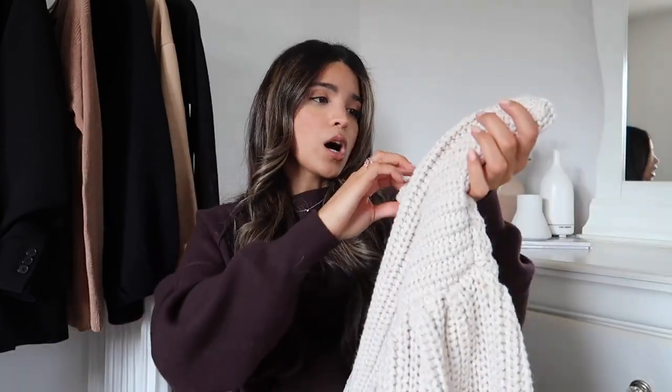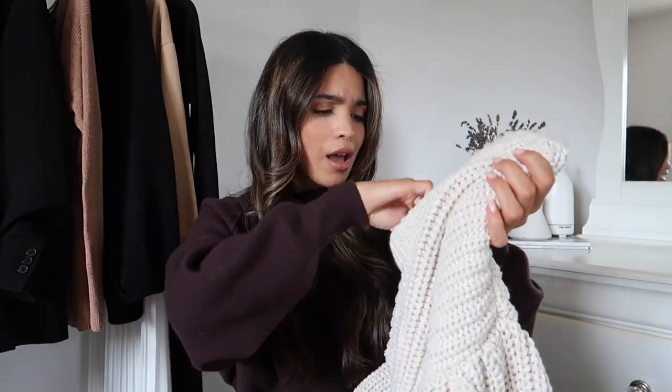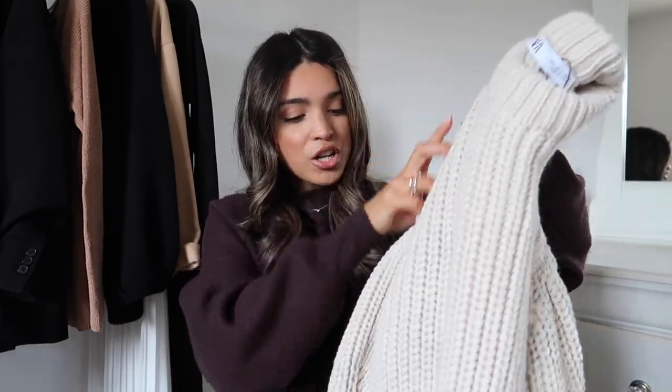So this was, how much was this? This was $49 and I got it in a size small. I don't believe you could have gone any smaller. No, so this just comes in small, medium, large, but it is the perfect size.